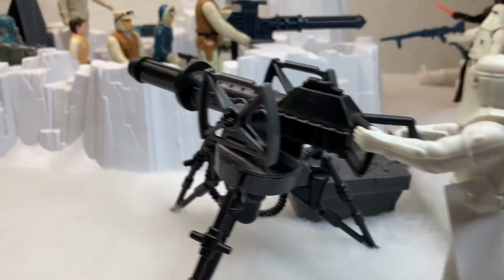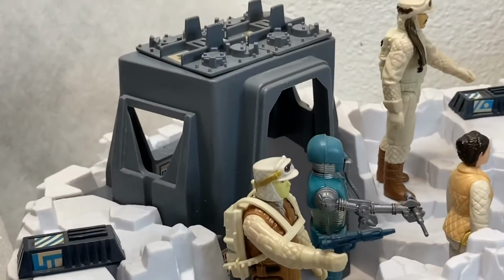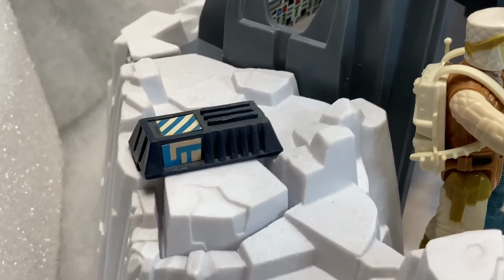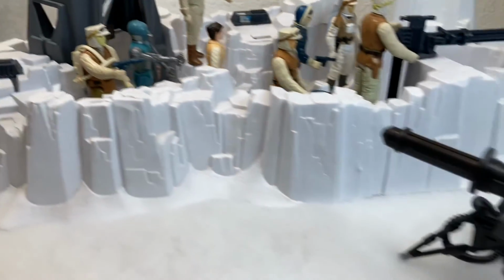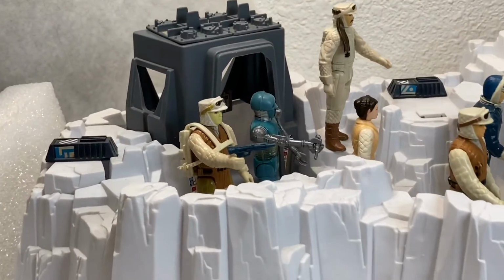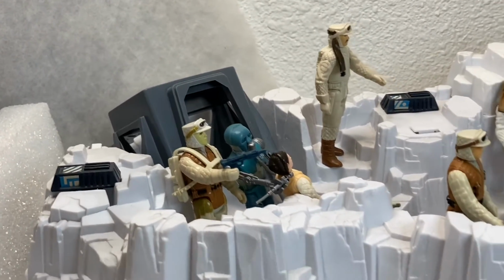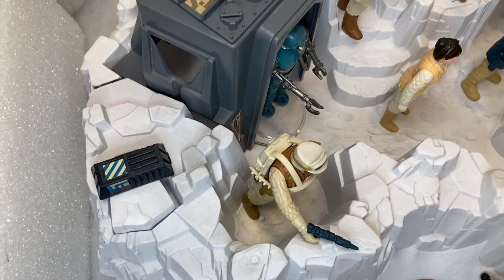Another sweet feature to this toy is the exploding command center. By pushing the activation button down, the little white support wall behind the base collapses and then the whole command center just falls apart. So when the snow trooper is on his tripod laser cannon, he's just drilling holes in the thing, and you're ready for that thing to finally blow up, just take this little white button, push it, and the whole thing just blows up. It's pretty awesome.